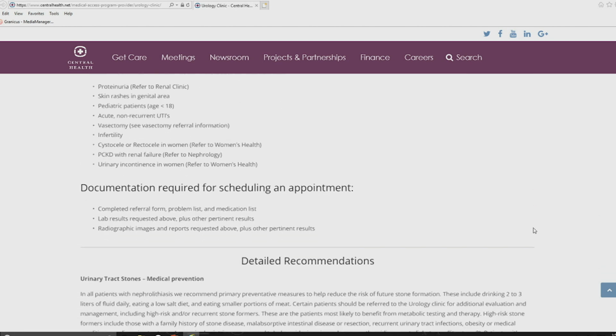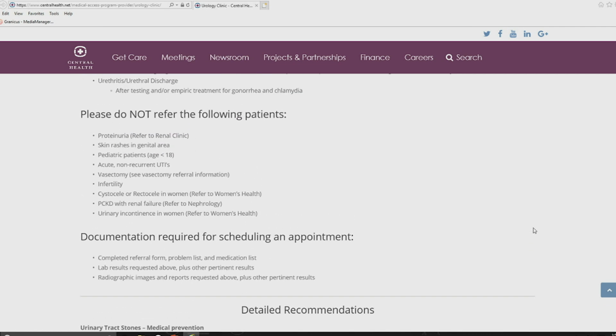And this is important because we really don't want to waste your time or your patient's time. This is a list of conditions that we really don't see in any given clinic, for a variety of reasons that we could go over later. Maybe they should be seen someplace else, maybe they should be managed locally, or maybe, in fact, it's not a MAP-covered condition.